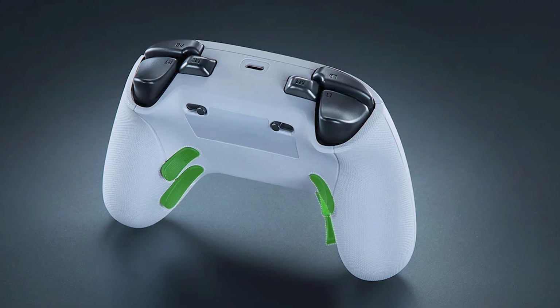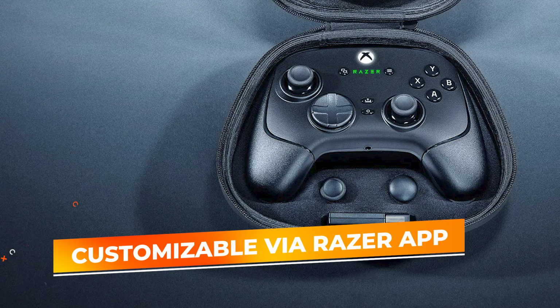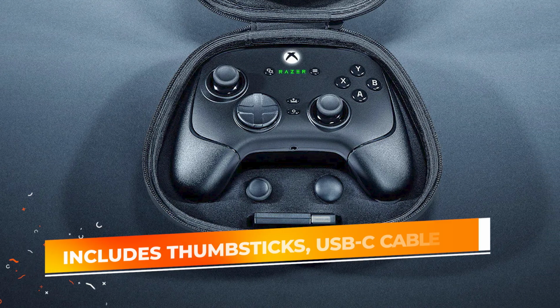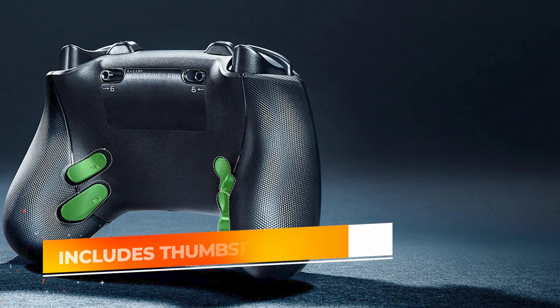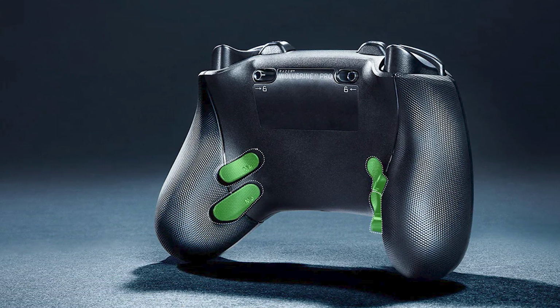Customization runs deep. You can tweak thumbstick sensitivity and remap every button using the Razer app, storing your layout directly on the controller. The package includes swappable thumbsticks, a 10-foot braided USB-C cable, and a protective carrying case. Every design choice seems engineered for players who expect more.